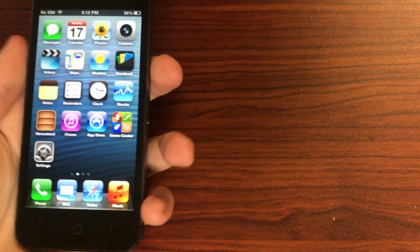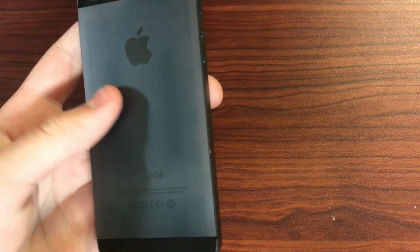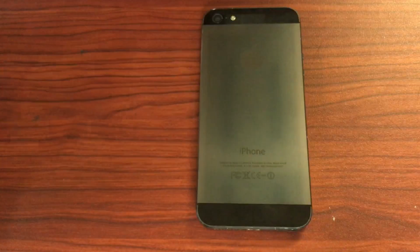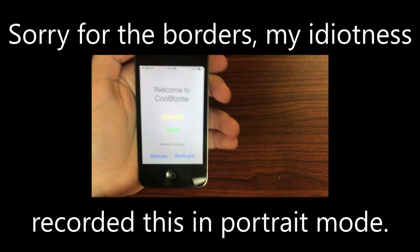And the only limitation is if you reboot, you have to re-jailbreak, and you have to be jailbroken to boot into it each time. Meanwhile, if we go back to the iPhone 4, yeah, we're still waiting. Although we're almost done, it's jailbreaking and stashing, which is the last step. So I'll just demo that, and then this video's over. Alright.